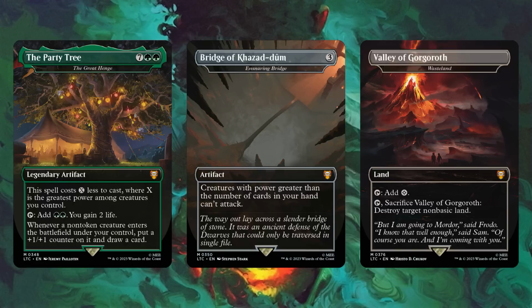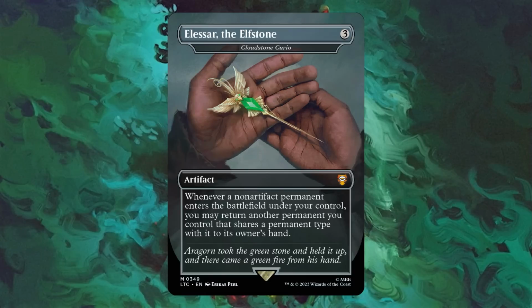There are more coming down the road, and they said by next week we should have them all, I believe. But let's take a look at the 12 that were just revealed. First, we have Elisar the Elfstone. That is Cloudstone Curio. There is definitely some value here. The original Ravnica City of Guilds copy's at about $50 right now. If you want the foil, it's about $90, maybe a little over $90. And there was a Kaladesh Invention copy too, and that foil is about $182 right now.